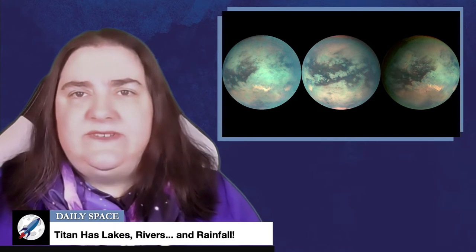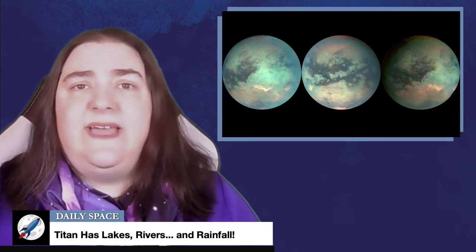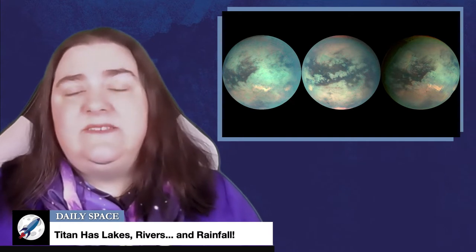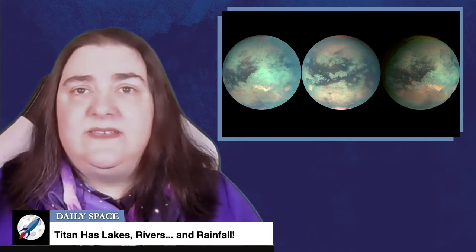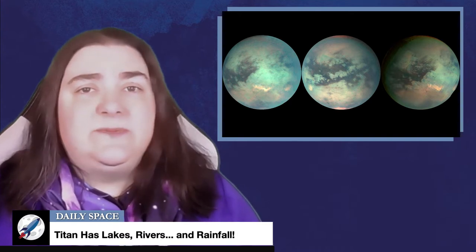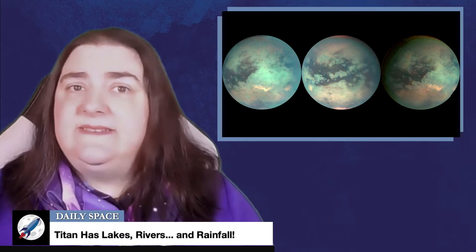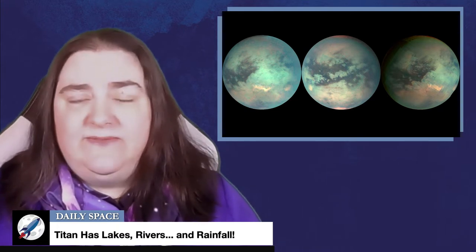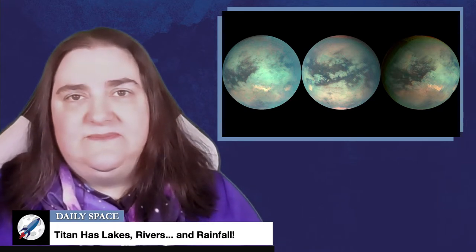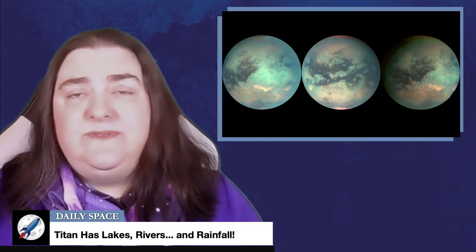Roger Clark, a senior scientist at the Planetary Science Institute who was not involved in the research, notes that a wet surface, ice, or even clouds can all cause the kind of spectral reflections that have been detected on Titan. So while this research seems solid, we won't know for certain until Dragonfly gets to Titan in 2035 and can make its own observations.